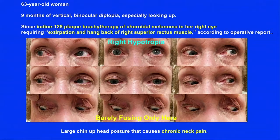Okay, this is a case of a 63-year-old woman referred to me with a 9-month history of vertical binocular diplopia, particularly when looking up, since she had undergone iodine-125 brachytherapy for a choroidal malignant melanoma in her right eye. According to the operative report, this required extirpation and hangback of the right superior rectus muscle.